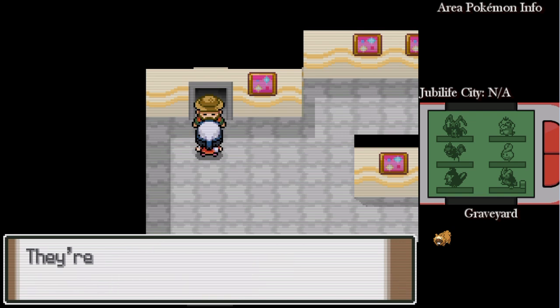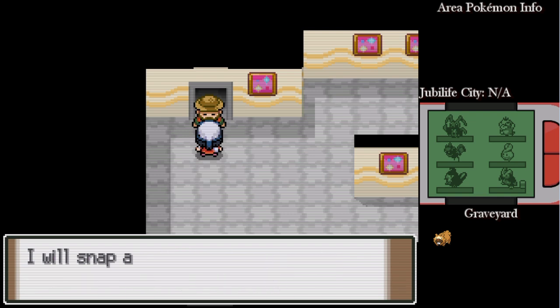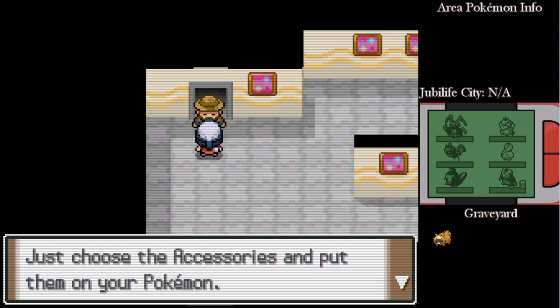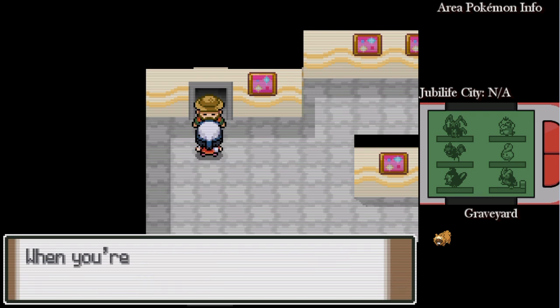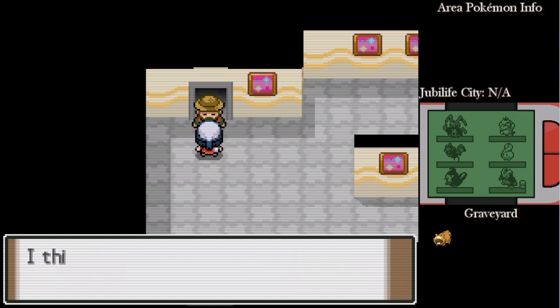Ooh, you Pokemon are so very charming. How enchanting. There's a charming. I will have a picture one on the right beside me. Exciting, don't you think? Just a Pokemon in my boudoir and make a sight to behold. Just not a children. Okay. How nice. Let's not delay. Should I explain to you how to dress a Pokemon? Sure. Fashion case, do you? Ah, oui, wonderful. Just use the accessories with them on your Pokemon. When you're done, you'll snap a photo and put it beside me. Make sure I record with others. You can put their photos too.